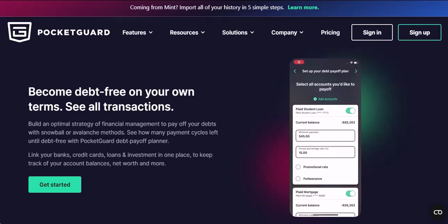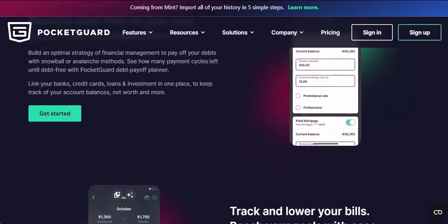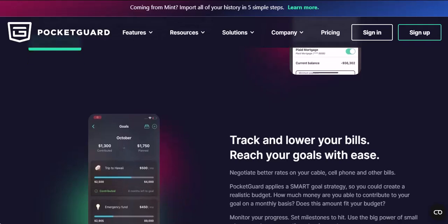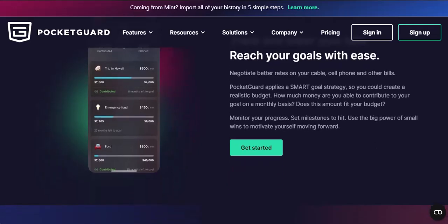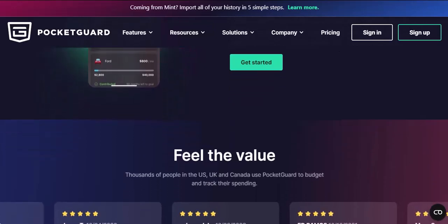Alternatives to account aggregation. Are there other options? If you're still squeamish about account aggregation, there are alternatives. Manual data entry. You can enter your transactions manually into PocketGuard. It's a bit more tedious, but it keeps your bank login information out of the app entirely. Limited access. Some banks offer the option to connect with finance apps in a more restricted way. This might allow PocketGuard to see your spending categories without revealing your full account details.